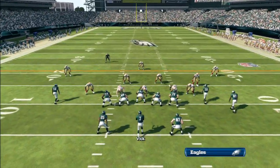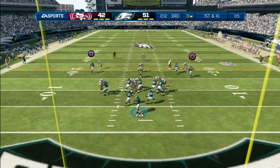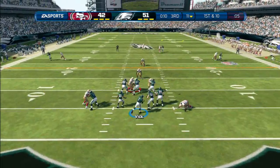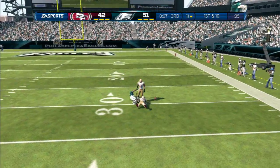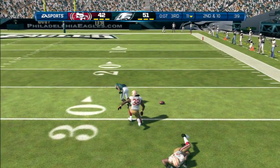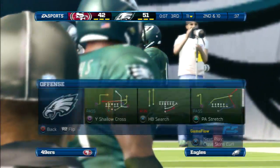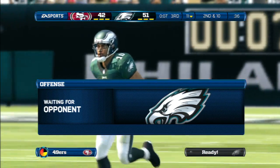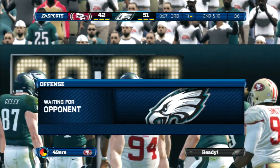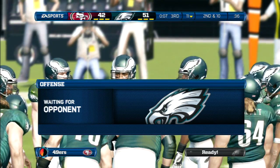Split backfield here. They better hurry to get the snap. Looking for an open receiver on the right. Got a hand on it, and it's incomplete. That's what you have to do as a defensive back. You got to wait to the last second. Wait till the receiver uses his hands, and once they go up, put your hand in between them and knock that football down. What a play.